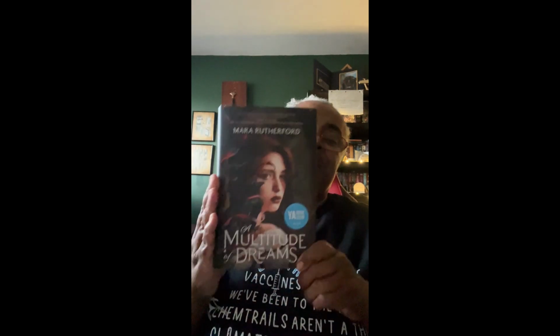Multitude of Dreams by Mara Rutherford. Okay, I like that cover. I'm glad I'm finally, because these have been sitting on the floor for a while, and I really don't like doing that with books. Okay, I'm gonna bring the rest of these out, and oh wow, I did have a lot. Jeez Louise. Wendy, what are you gonna do with all these?